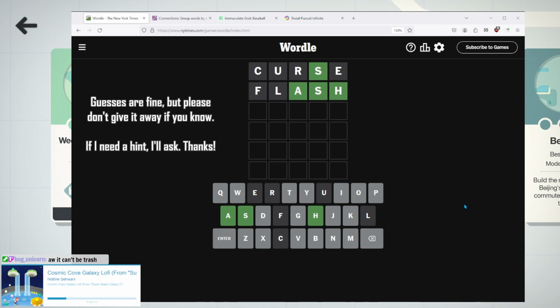All right, what could this be? It can't be trash because there's no R. It can't be brash because, again, there's no R. Well, there is no R. Can't be quash because there's no U. It can't be plush because there's no L. Also, there would be a U in that as well.